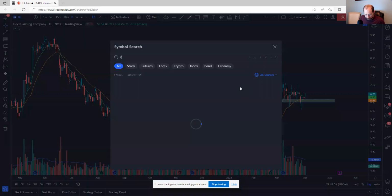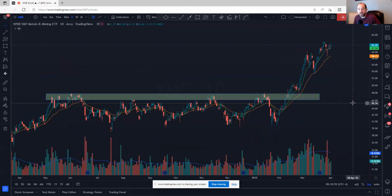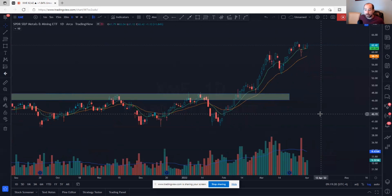Next up will be XME, Metals and Mining ETF. So some overlap here, but I didn't put any overlap names in there. And as you can see, so far we have oil and gas, GDX, gold miners, and now we have mining, metals and mining. That's a theme, right? What's doing well in this market? What's setting up? I think we can see, and that's important.